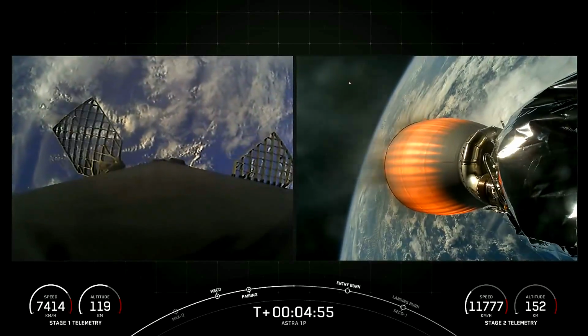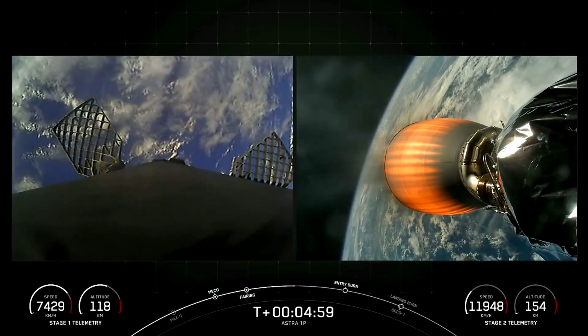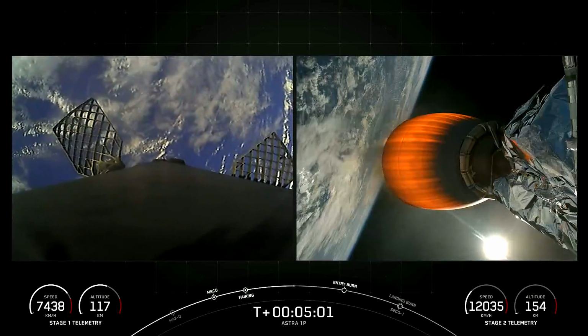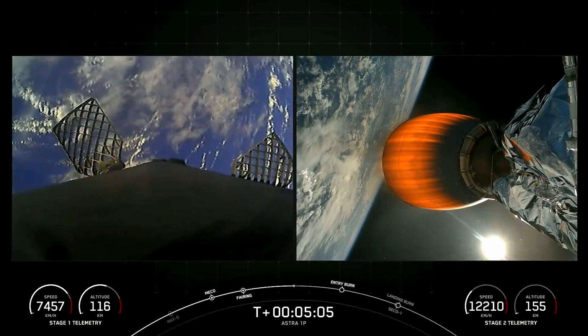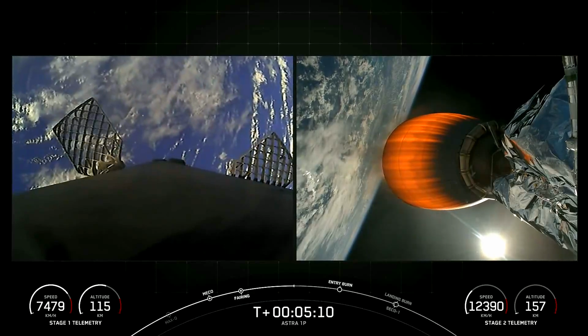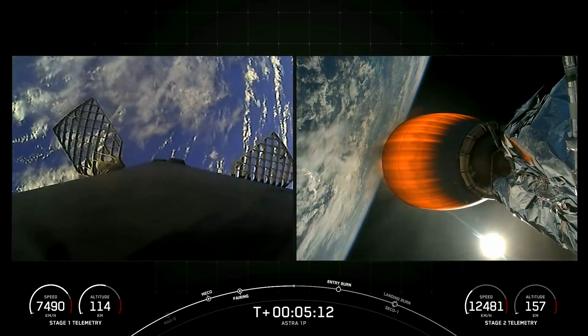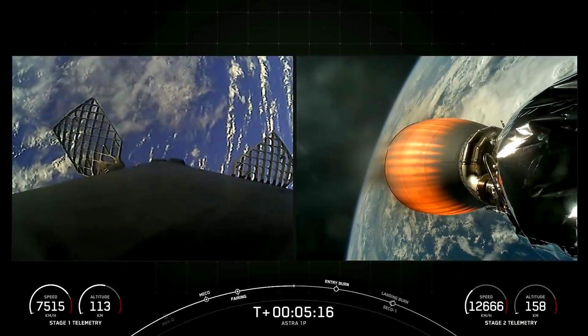Everything continues to look nominal for the second stage. On the right-hand side of your screen, a gorgeous daylight view of planet Earth behind that MVAC engine. To start the entry burn, we will relight three M1D engines, which is similar to pumping the brakes in order to slow the vehicle down as it passes back into the Earth's atmosphere.